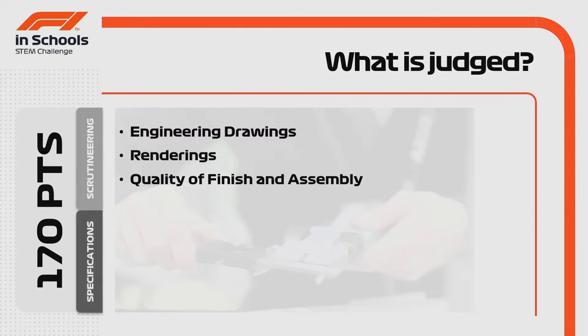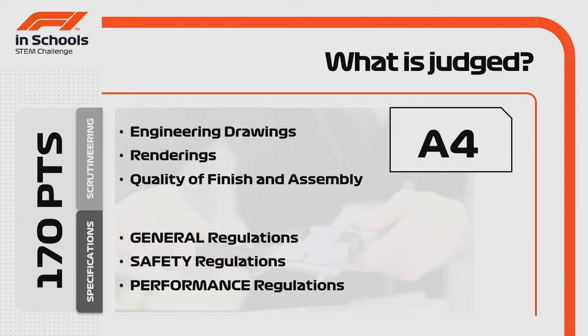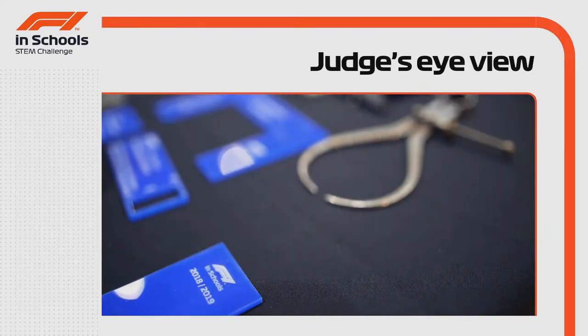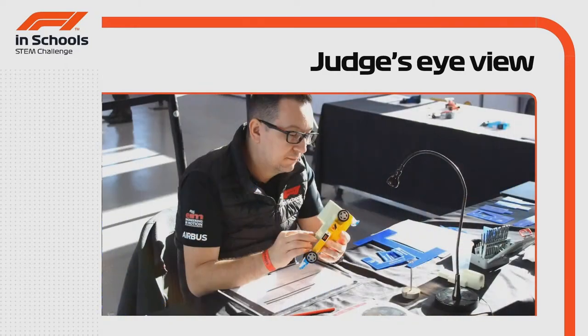For specification judging, the rules are split into three areas: general regulations governing basic compliance of the car, safety regulations which focus on the suitability of the cars to race, and performance regulations which directly affect how fast a car can travel. Scrutineering judging is assessed through A4 documents, while specifications judging is judged with a single car at regional finals and two cars at a national final. Scrutineering and specifications judges have an eye for detail and are no stranger to a set of calipers. Just as in the real world of Formula One, every car has to satisfy the scrutineers before it can race.